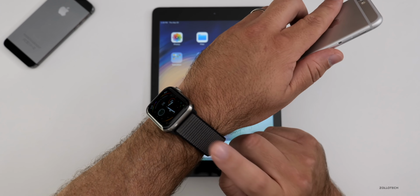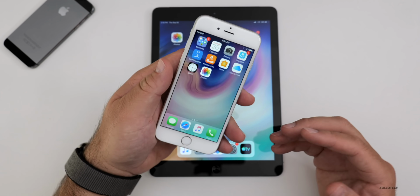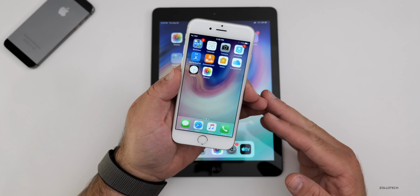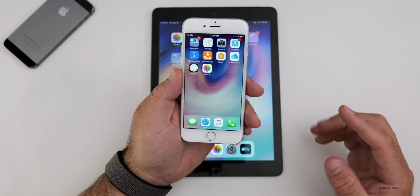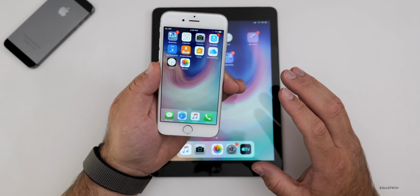So watchOS gets updated to 5.3.2 if you have an older watch, Apple Watch Series 1 and Apple Watch Series 2, until they get watchOS 6, which comes a little bit later for some reason. And then also macOS 10.14 was released to include the same security update. So I don't think this is specific to jailbreakers.